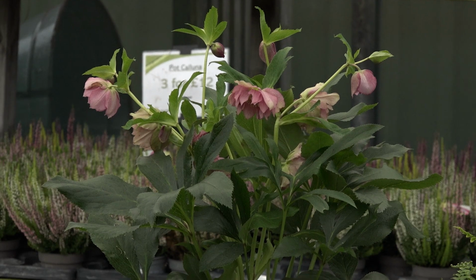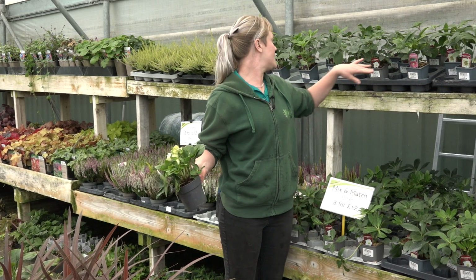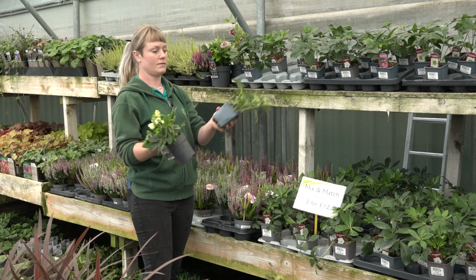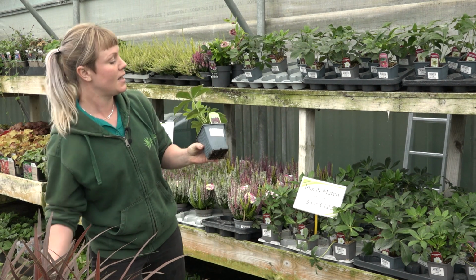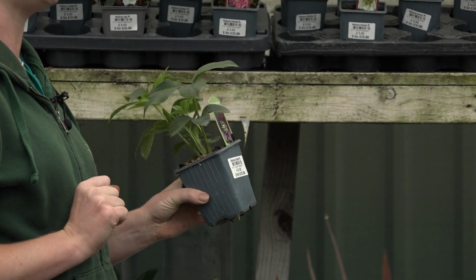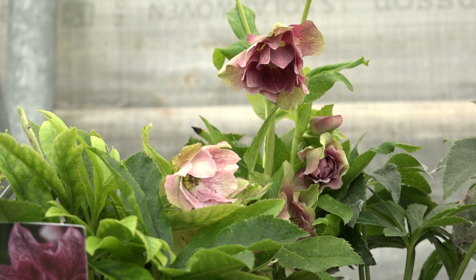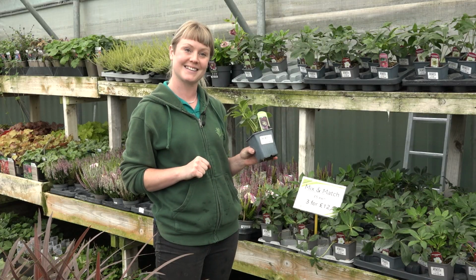But we also have them in our tub and basket range in the smaller ones, in the also very popular dark flowering varieties. And some of them are so dark purple they're almost black. That's a really, really popular one. They do flower more towards spring rather than autumn, but garden centres will have most of them in at this time of year.